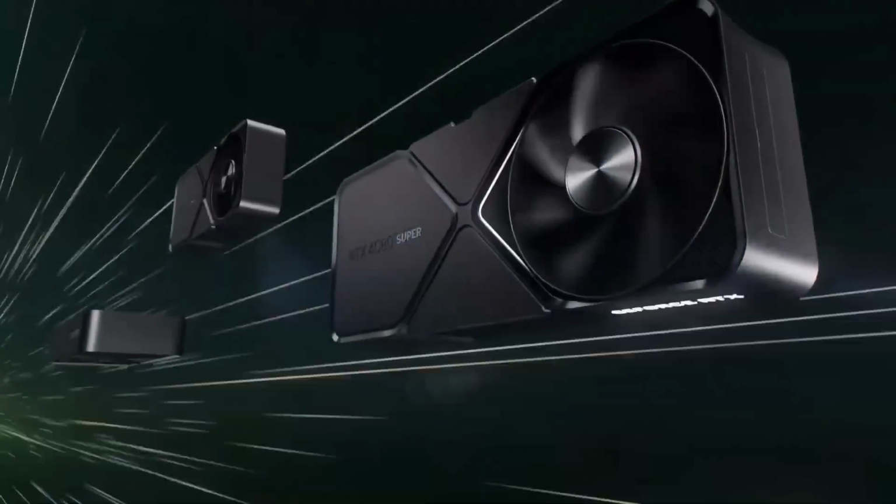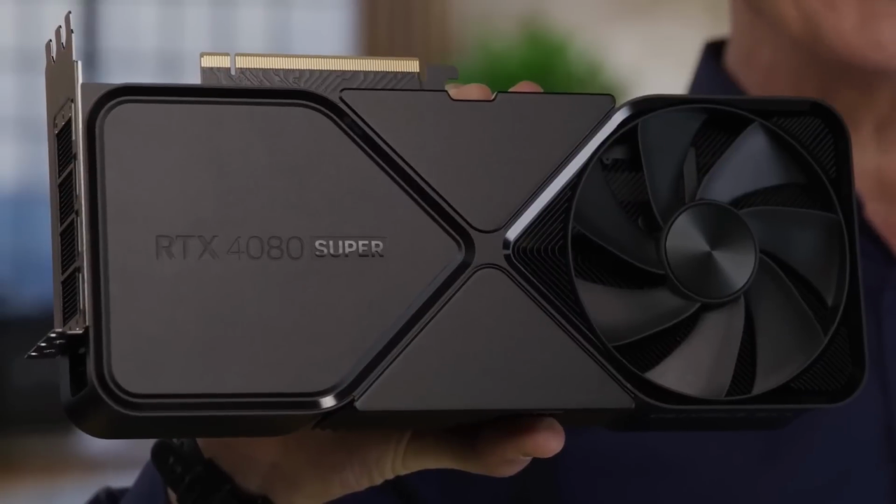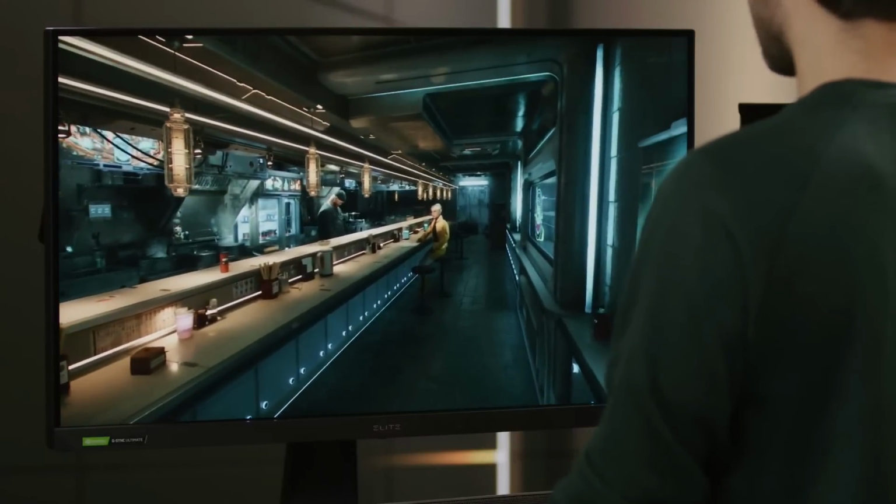NVIDIA have finally officially announced their refresh of their 4000 series, the Super Duper Tie, and on the surface it looks like just a minor upgrade on the existing lineup, but could there be more to this launch than meets the eye? With such a dominant position in the market, why is NVIDIA bothering with this update?